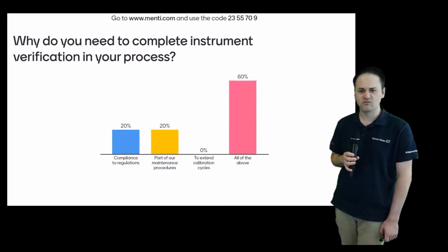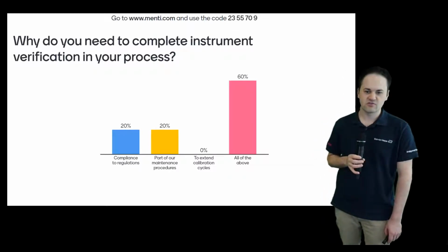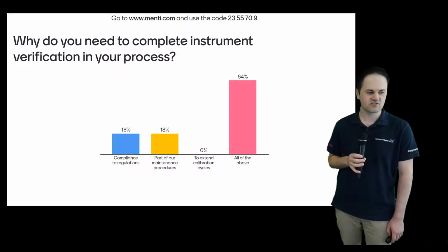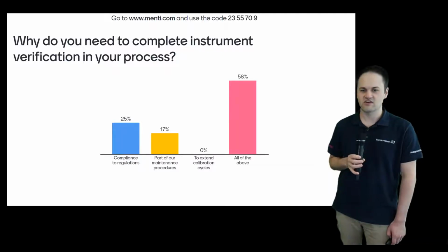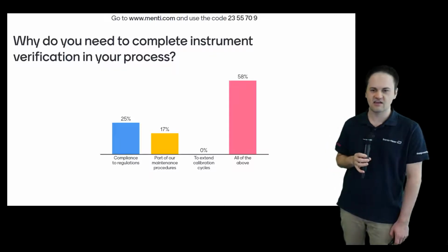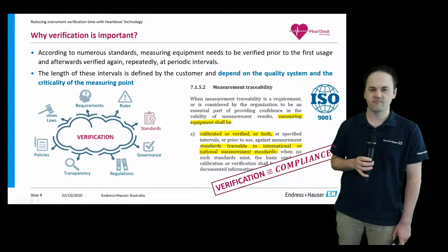All right, we're looking to see quite a few results pouring in now. Looks like the majority of you believe that you need to complete instrumentation verification because of all three reasons: regulations, maintenance, and calibration cycle. So that's quite interesting information. I'll just give you a couple more seconds to have an opportunity to vote on the Menti. All right, that's it. So all of the above was the main answer from 60% of you.